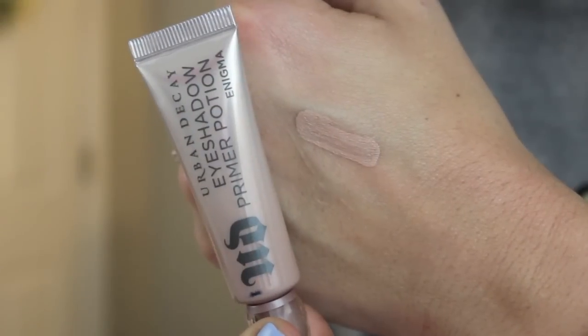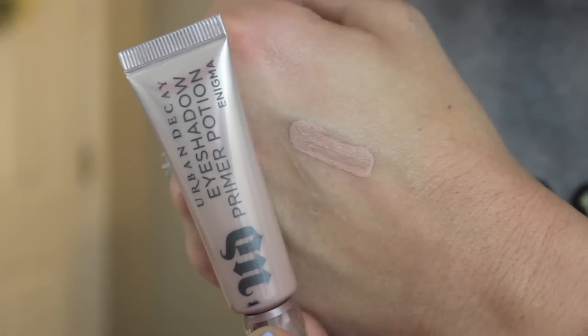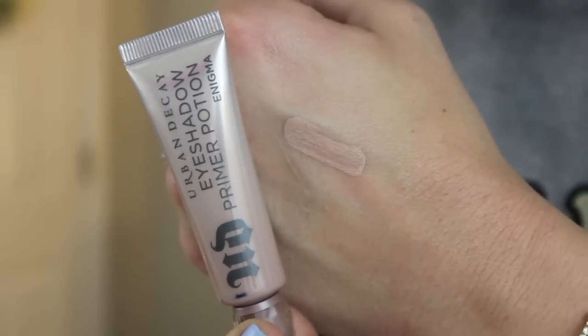So if you guys need a new eyeshadow primer potion, I'm going to swatch this for you and show you the shade. I love that they put in a little wand. This is so pretty. It's like, oh my God, I got so much on my wand. Hold on. Hold the phones. Okay, so can you guys see that there? It's just like a really pretty nude shade. Hell, I would rock that as a lipstick. Okay, so good job, Urban Decay.